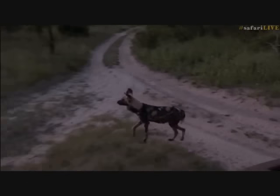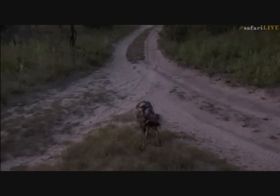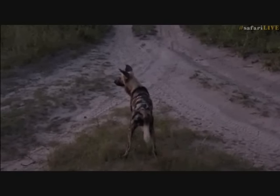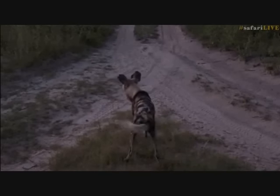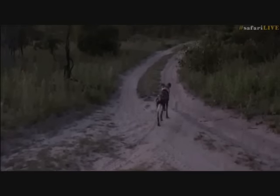There he goes, bye bye boy. Oh no, now he's gonna stand very kind right next to the car. Look at him, he's right here. This is amazing. I could just about lean out and touch him, he's so close. Not that I'd want to touch a wild dog, I think they're very stinky creatures. And I'm glad I'm not downwind of them, it's not my favorite smell, and off he goes.